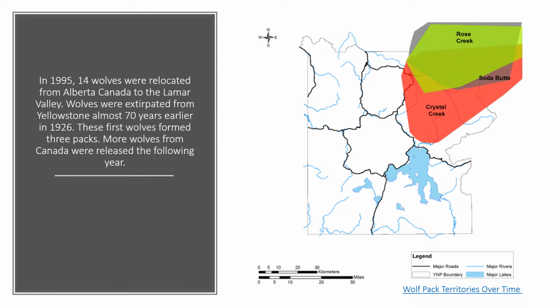But after a lengthy battle, it was decided that in 1995, wolves would be reintroduced into the park with the desire to reestablish sustainable populations of wolves in Yellowstone and the surrounding region. So, 14 wolves were captured in Alberta, Canada, and relocated into Yellowstone in 1995. They were initially put in acclimation pens in the Lamar Valley, which is in this region of the park. And after a month or so, they were released.